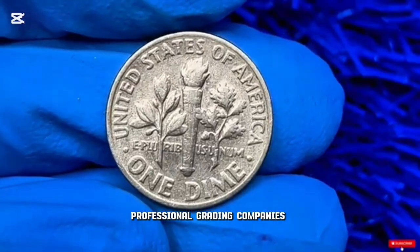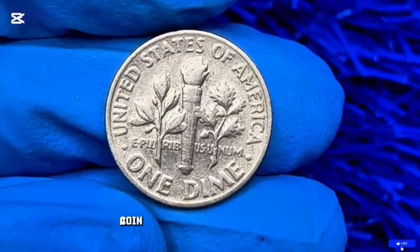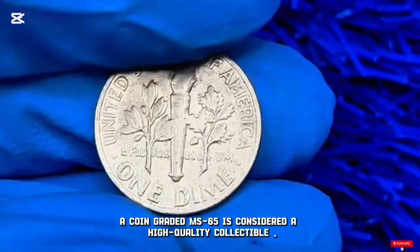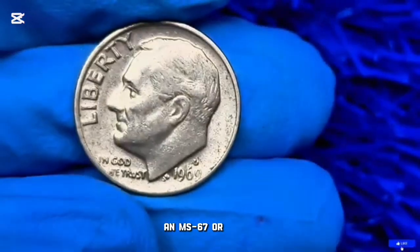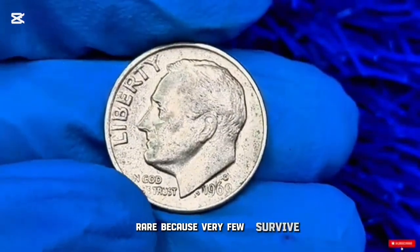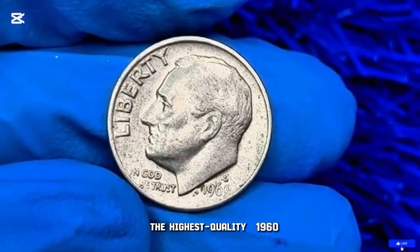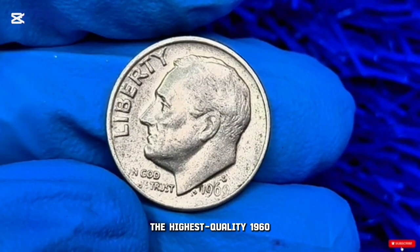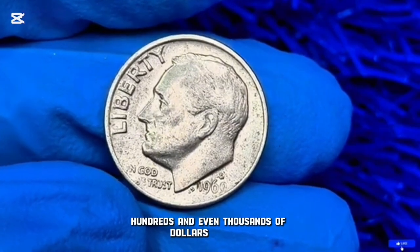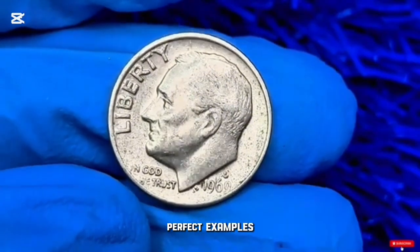Professional grading companies evaluate coins using a scale from 1 to 70. A coin graded MS65 is considered a high-quality collectible. An MS67 or MS68 coin is exceptionally rare because very few survive without noticeable imperfections. The highest quality 1960 Roosevelt dimes have sold for hundreds and even thousands of dollars because collectors compete fiercely for perfect examples.